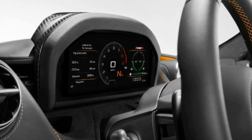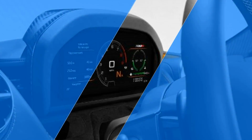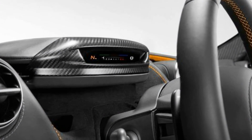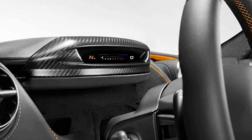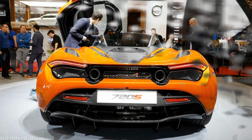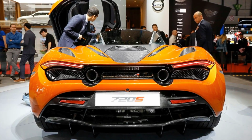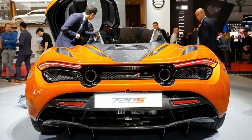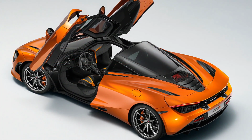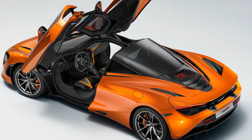McLaren claims the 720S can get to 124 miles per hour from launch in just 7.8 seconds, and as such it could break the highest speed limit in the United States in less than 5 seconds from a standing start. But while the 720S sounds better than most of its predecessors, with a burbling idle and an angry exhaust note to offset the induction whoosh at higher revs, it still lacks both the vocal range of the Ferrari 488 and the operatic wail of the naturally aspirated Lamborghini Huracan.